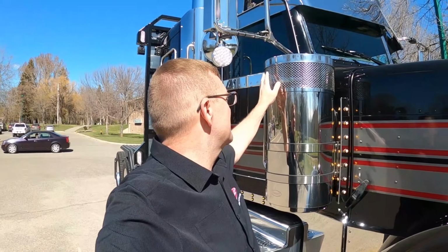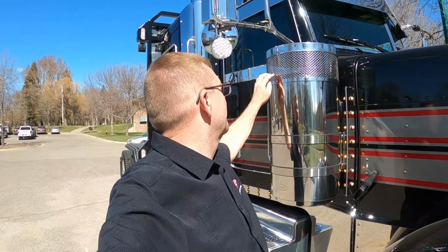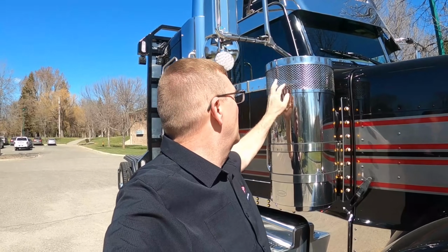And the difference between a 15-inch premium and just a 15-inch air breather is, on a premium, this top actually pushes in and turns, and all your bolts are hidden, whereas on a 15-inch regular, the bolts to pull the top off your air cleaner to access your air filter are on the outside.